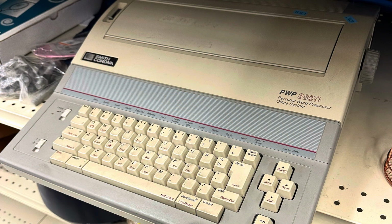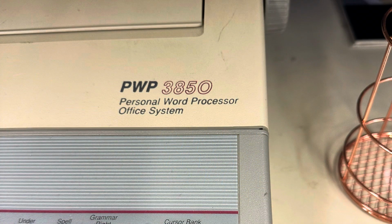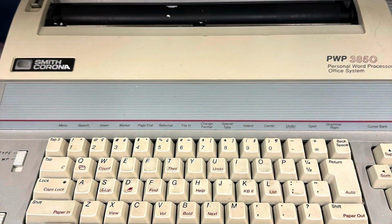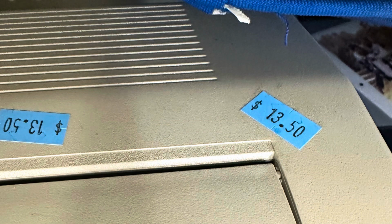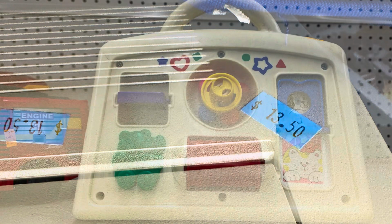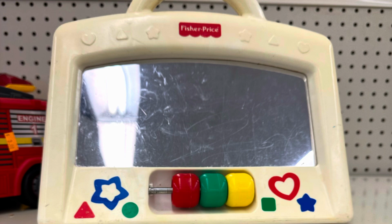Y'all remember these personal word processors? This is $13.50 at Goodwill. I can still hear how these sound. I think we used to have one actually growing up in the 80s. I remember this being one of the first things we had, before our first computer. This brought back memories because I had one of these as a baby. There are photos of me playing with this in my crib. So I thought it was super cool that I found it at Goodwill.